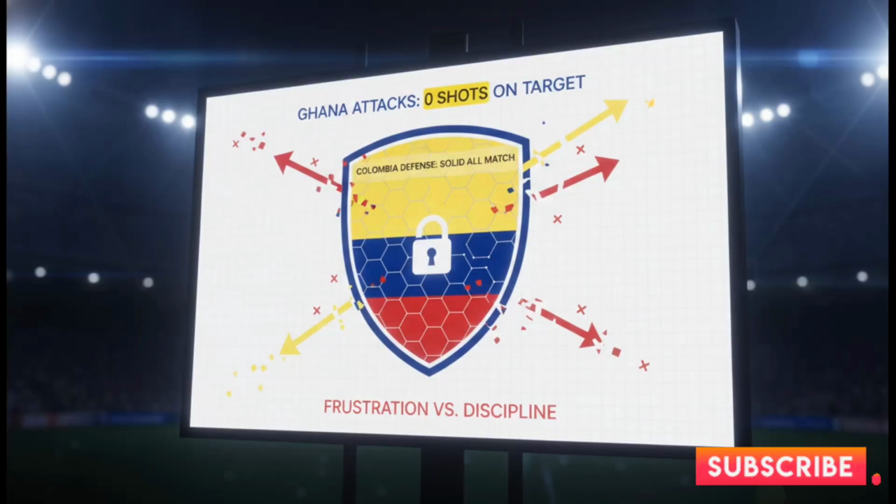The really crucial point here is that this wasn't for a lack of trying from the sidelines. Ghana's manager, Carlos Queiroz, threw absolutely everything he could at the problem. He made a raft of tactical changes, he was shifting formations around, bringing on substitutions, but it just didn't matter.